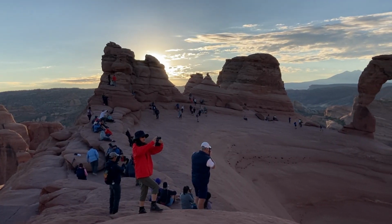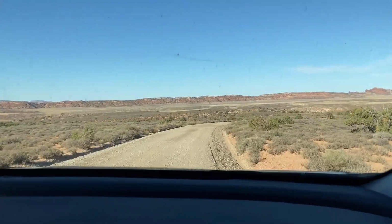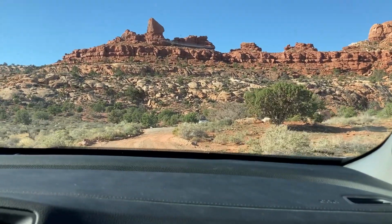As you can probably tell from watching our videos, Arches is super busy. We're even past the peak period and it is still so crowded here. But now we've come to the end of the park near Devil's Garden and we've taken a left and we're going down this much quieter, less traversed road to get to Tower Arch.